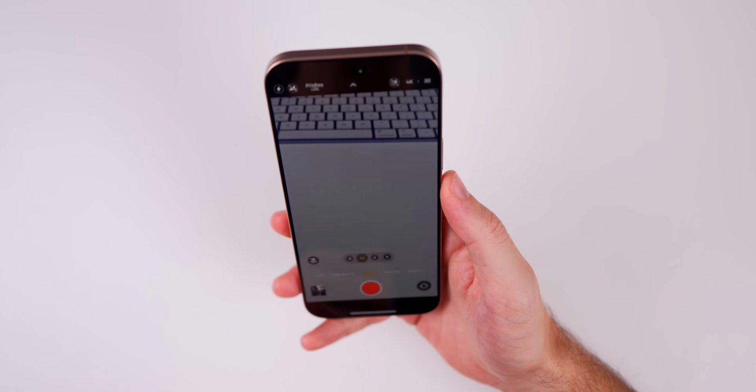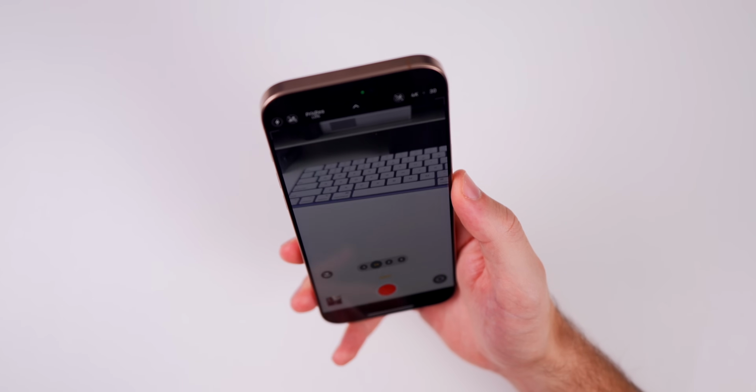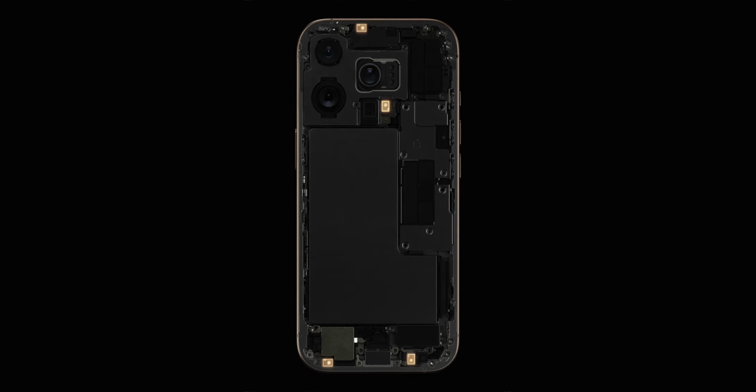Now going back to the camera, but not to talk about the camera itself, we need to talk about the new microphones inside of the iPhone 16 Pro and Pro Max, because now, exclusive to the 16 Pros, we have a new 4-mic array, which allows us to get access to a new studio audio mix.